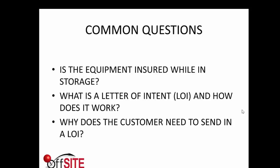Have you ever stored some things with public storage? The most likely answer is yes. They did not insure your belongings and requested proof of your own insurance. If you did not provide it, they billed you for insurance. We are similar and different. Similar in we do not insure our customers' equipment above 60 cents per pound. That's the base coverage included in the storage rate. We do not require proof of insurance either.